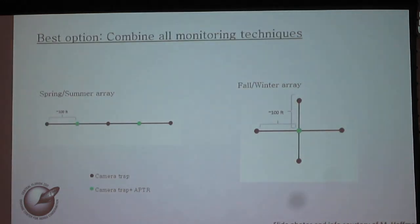We are now hooking those up to solar panels, so we're not going to keep going back out there trying to recharge these car batteries 2 miles in the middle of the woods. In the summertime, we'll set these drift fence arrays kind of like that line here on the left. Every 100 feet, there'll be a bucket, and we'll have the camera at each bucket, but we'll only have the microchip reader at certain ones because we can only afford so many of them. And then in the wintertime, we do the big X. And then the camera traps on the ends, and the one in the middle has the camera trap and the microchip reader.